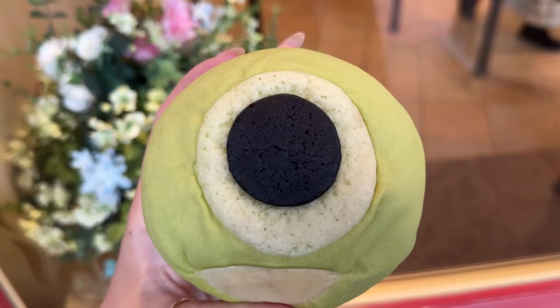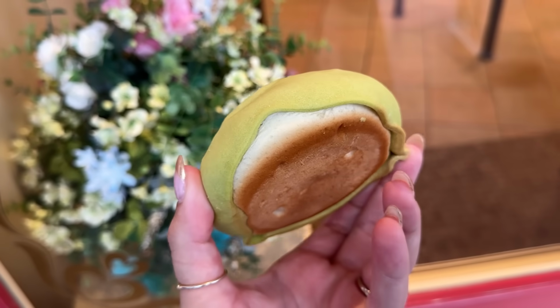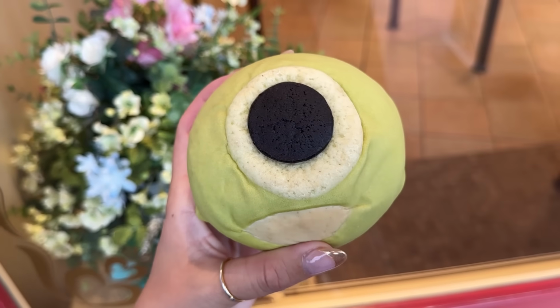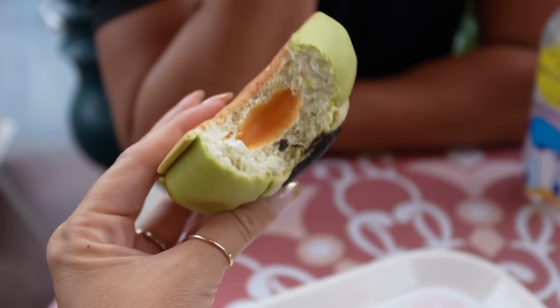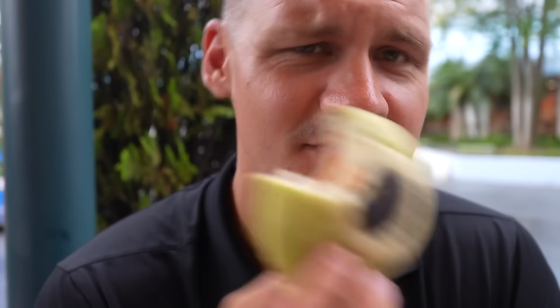This is delicious. Lightly melon. On the interior, you've got some of this filling that is sort of like a cantaloupe or a muskmelon flavor. But soft, spongy bread, tasty filling. Mike Wazowski. What's not to love, really?